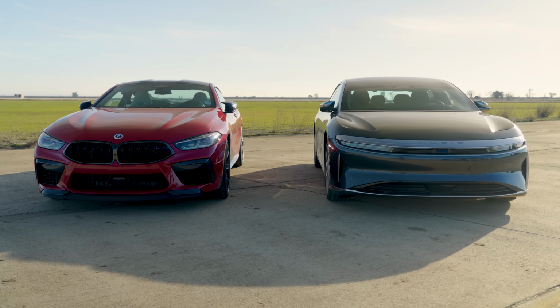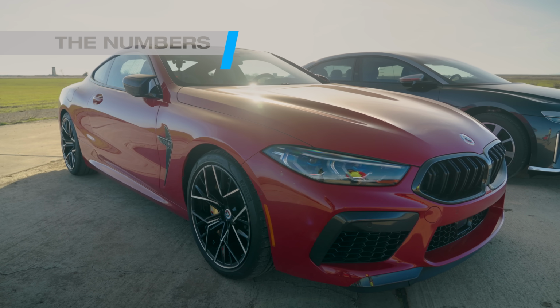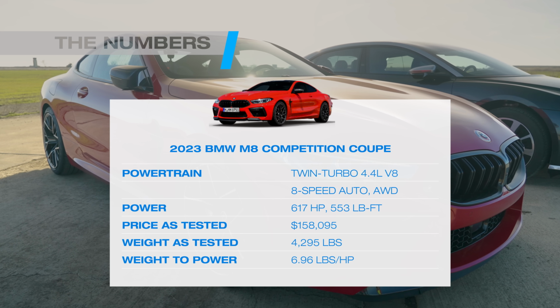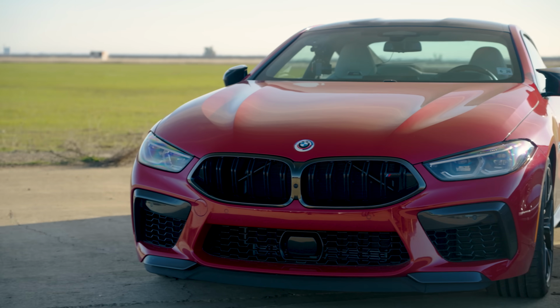First, let's talk BMW. The M8 Competition is a big, comfy cruiser that can haul some serious ass, thanks to its twin-turbo V8, making 617 horsepower and 553 pound-feet of torque. It also has all-wheel drive and a ton of M performance parts, but this thing is heavy.